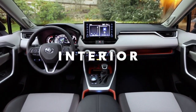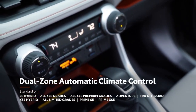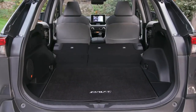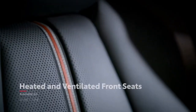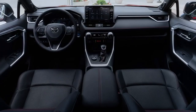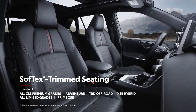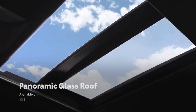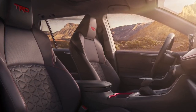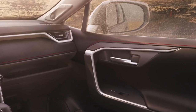Inside, RAV4 strikes a perfect balance between convenience and comfort. This can be seen in its available dual-zone climate control system and available vents for rear occupants, a center console with spacious storage, 60-40 split folding and reclining rear seats, as well as available heated front and rear seats and ventilated front seats. And like its gas engine counterpart, the new XLE Premium Hybrid and RAV4 Prime XSE feature standard Softex trimmed seating and a power moonroof, while select models and packages take it a step further with an available power panoramic glass roof. Meanwhile, TRD Off-Road provides added style through its sporty interior accents, including TRD all-weather floor mats and bold red stitching.